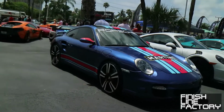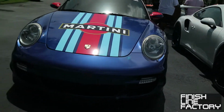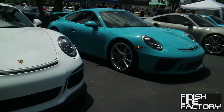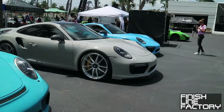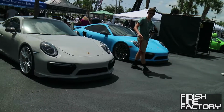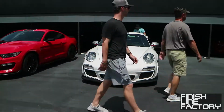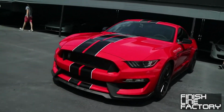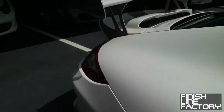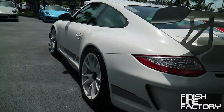Very nice. Oh, nice. We got a few more cars that have shown up. Here we have another 911 with Martini livery. It's very popular. You got a GT3 RS, a Miami Blue GT3 RS. This is a color called Chalk. It's kind of like a light Nardo gray, I guess you could say. Here's another blue 911 GT3 RS coming over here, and a Mustang GT350. Oh, even better. This is an RS 4.0. This is a 997. Look at this thing. This is a very rare car.